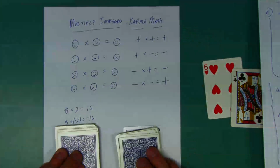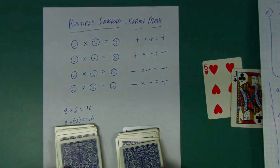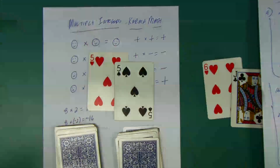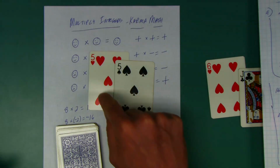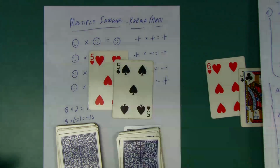You want to do it again? See how fast you can get this. Slam. What's the answer? Think about it. A -5 times a +5, -25.